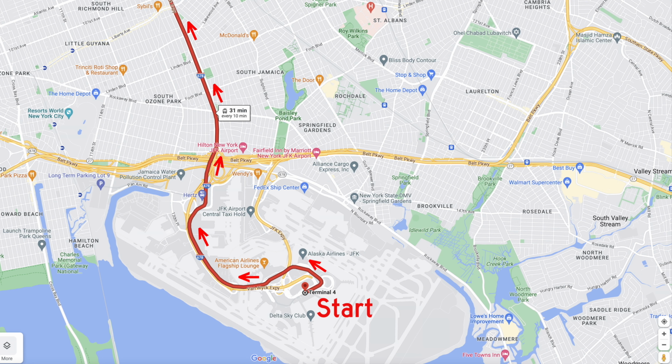Hello, fellow travelers. This is Travel Towner, and today we are in New York City, more specifically JFK International Airport, where we will be taking a POV trip on the AirTrain.